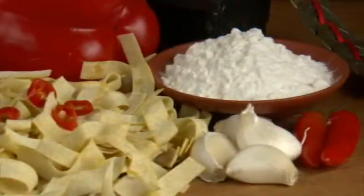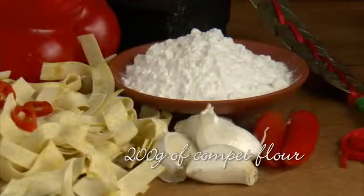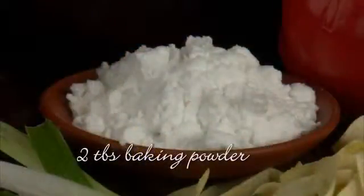To create the batter, which we shall coat our eggplant with, we will use just 200 grams of flour, a little baking powder, 1 egg and a little water.